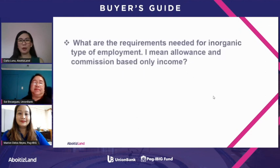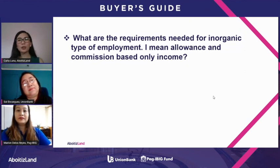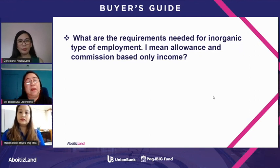Next question from our vecino. What are the requirements needed for inorganic type of employment? I mean, allowance and commission-based only income. I think what this question means is they are not regular employees. For example, we do have our accredited sales agents and sellers who rely on their commission. So, what are the requirements, Miss Sol and Miss Marion?